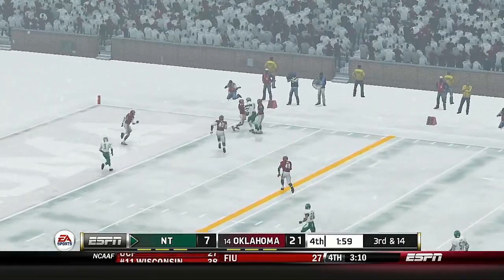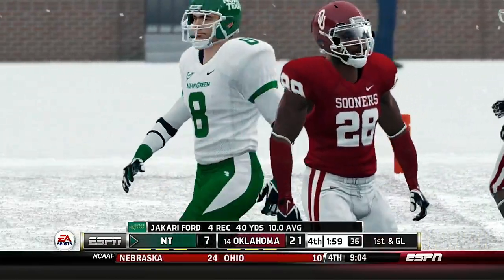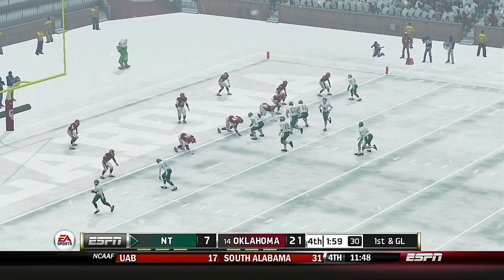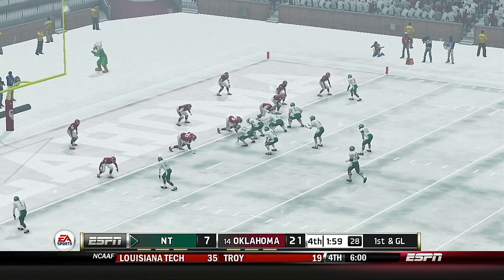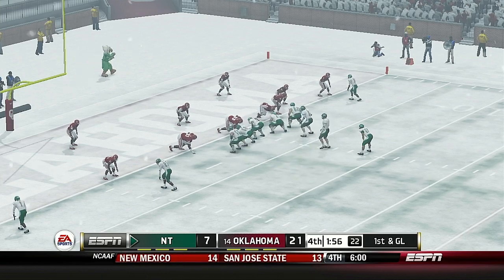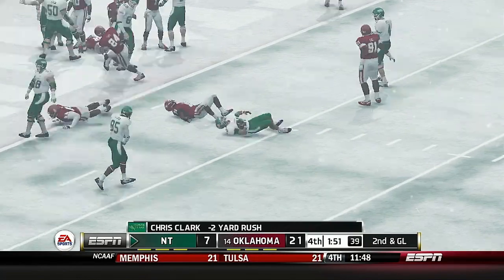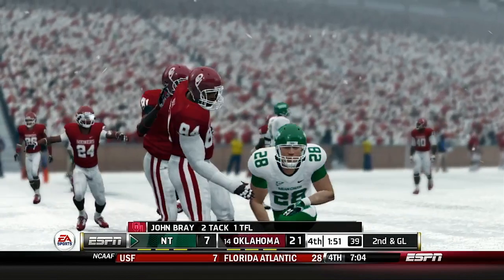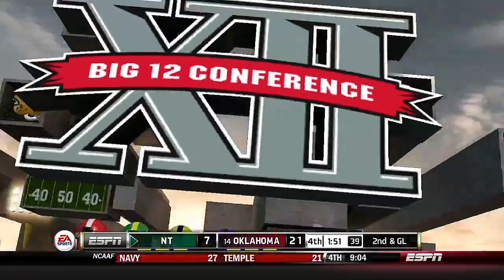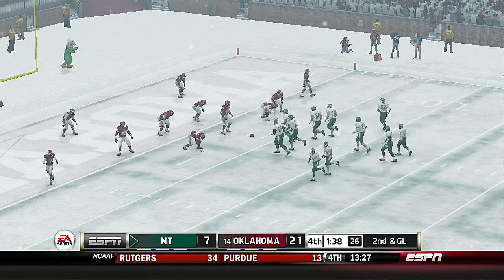He throws a dart to the right. Big play, and it's first and goal. That makes it first and goal. Easy. Runs it and tackled in the backfield. From the 3 yard line. Second down.